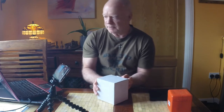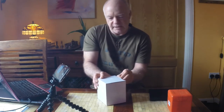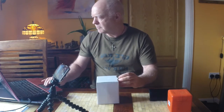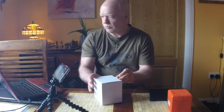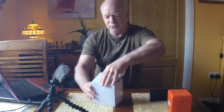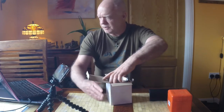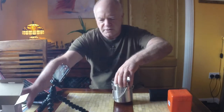So the first thing I've got here is a really nice cooking set. It's called, let me get this right, the Odoland Camping Cookware Set, and this is amazing value. It cost me £18 on good old Amazon.